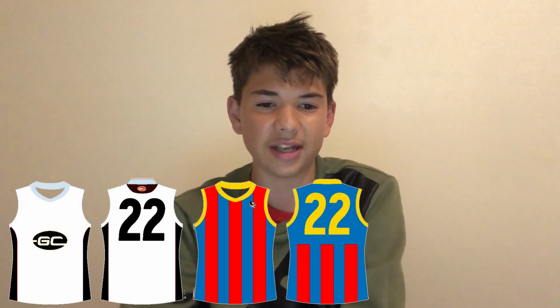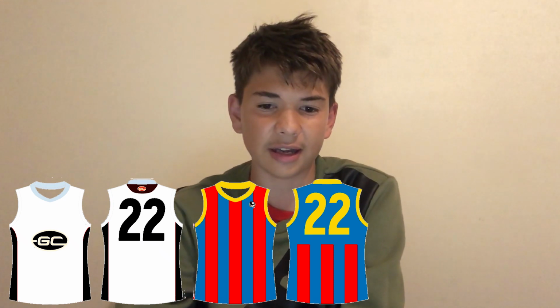So both of these jumpers, they're all right, not my favorites, but I'll give them a pass. And when we go to the away jumpers, I don't know what to say with the away jumpers. It looks a bit like a cartoon.